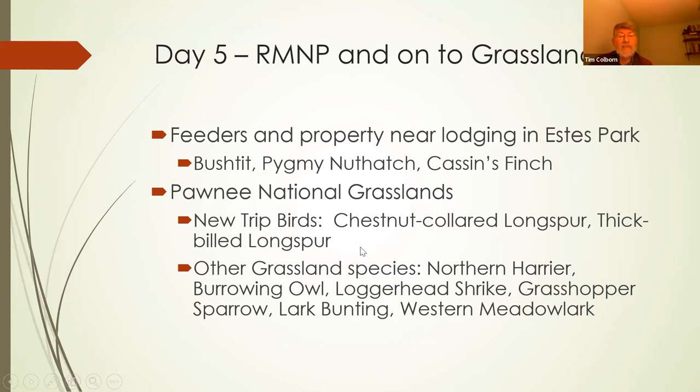And I added some new trip birds this day, a couple of birds that in my mind had been almost mythical, the chestnut-collared longspur and the thick-billed longspur, formerly known as McCown's longspur. These two birds were birds that I had not seen in over 30 years of bird watching. So for me, it was a real treat to see these birds, birds that I really wondered if they truly existed. So I am here to tell you that they do exist if you haven't seen them, and share in your joy if you have.